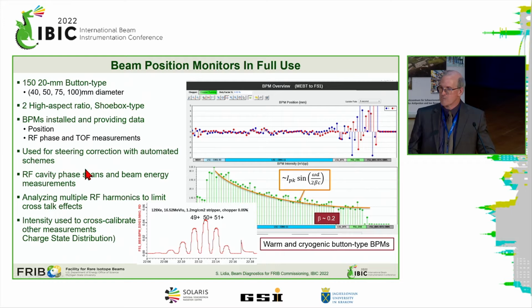flight measurements. So an offset measurement through the first LINAC segment is shown here, followed by tuning through the follow-on bending segment. The RF phase and beam energy measurements are made. We also analyze multiple RF harmonics.